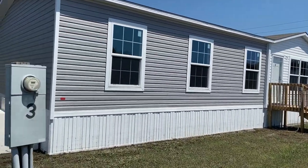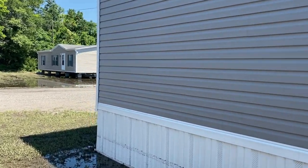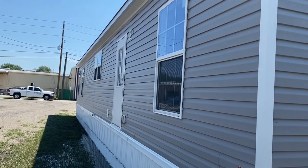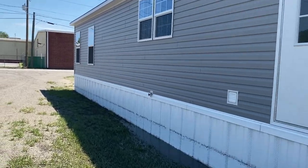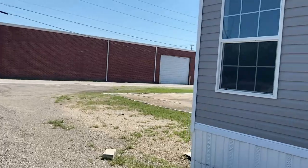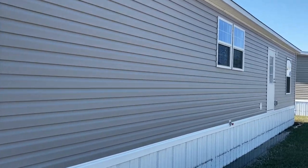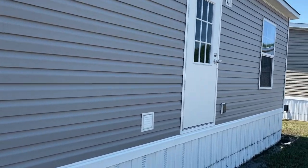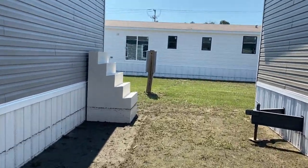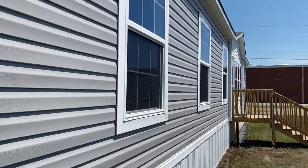Let's see. Y'all can see that already. I'm trying to show y'all this outside that y'all love so much. Jesus. Excuse the outside interference. When you want outside views, you won't get outside noises. We're gonna go in.